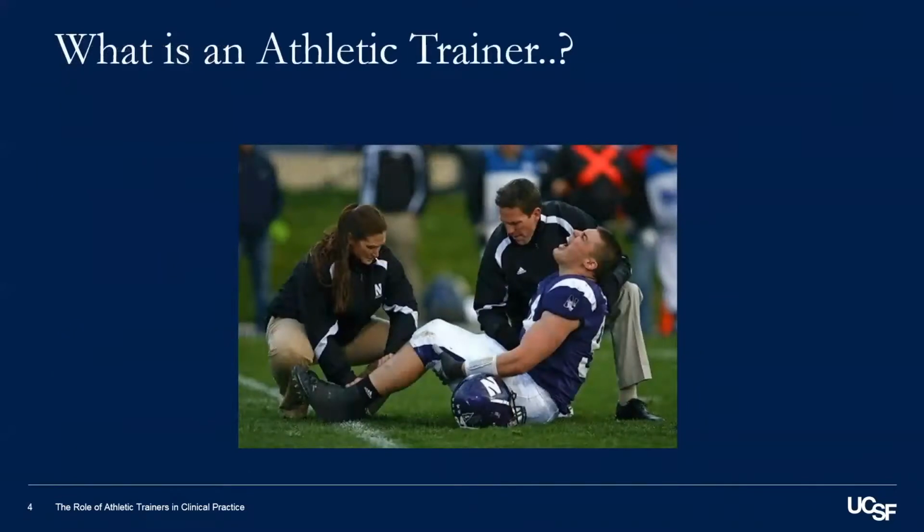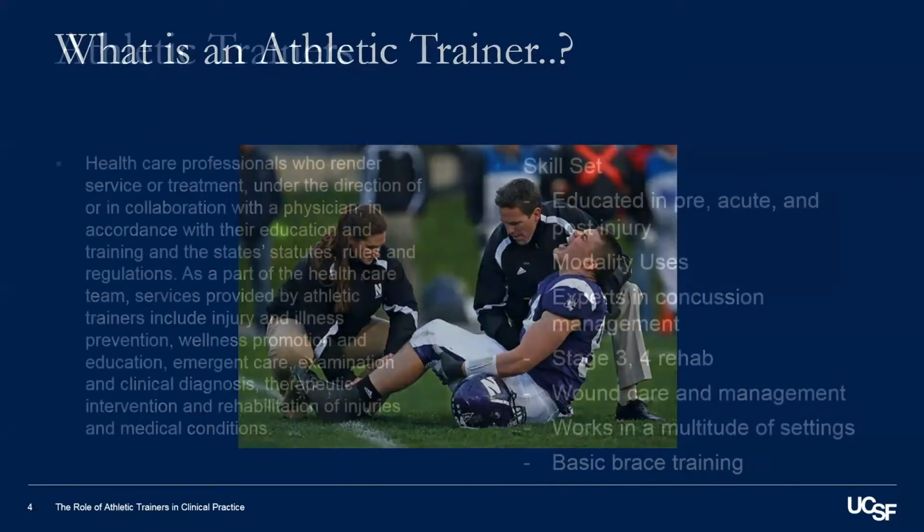So first off, what is an athletic trainer? This depiction right here gives you the best idea of what you'll see at what we call a traditional setting. So if you've watched any sporting event on TV or in high school's football, college, anything like that, when somebody gets injured on the field, that first person out to them is almost always an athletic trainer. We're actually allied healthcare professionals that treat a multitude of injuries and issues in many ways.